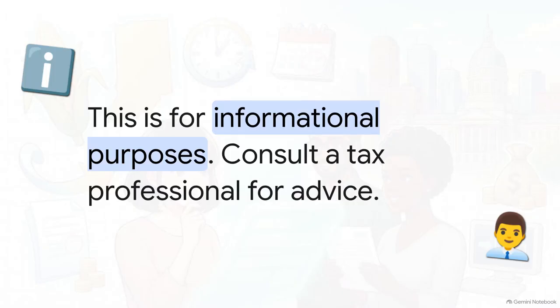Before we completely wrap up, I do need to share a quick professional disclaimer. The content in this explainer is for informational purposes only. Taxes can be highly nuanced, and everyone's financial situation is totally unique to them. If you have a really complex situation, maybe multiple income streams, or you honestly just want some peace of mind, consulting a certified tax professional or CPA is highly recommended so you get advice tailored exactly to you.